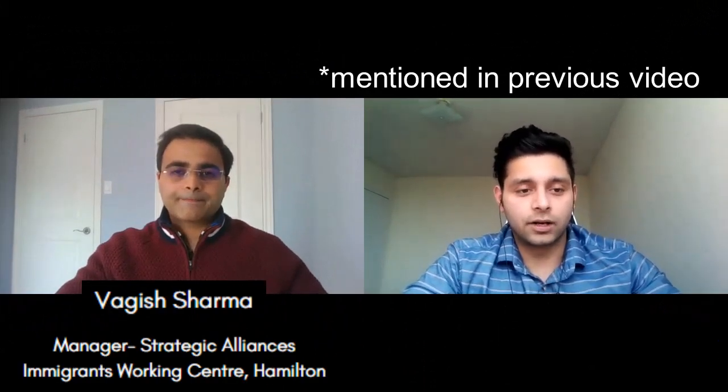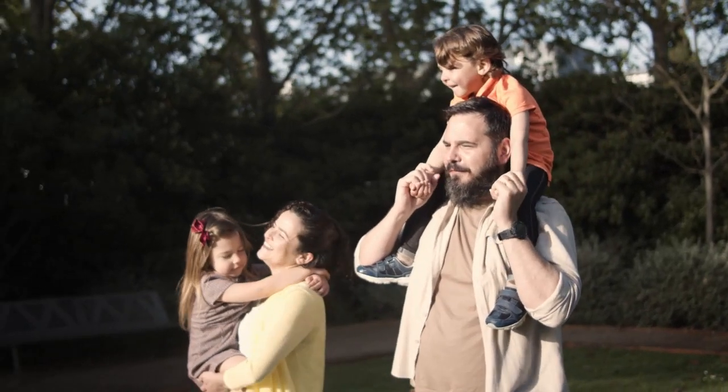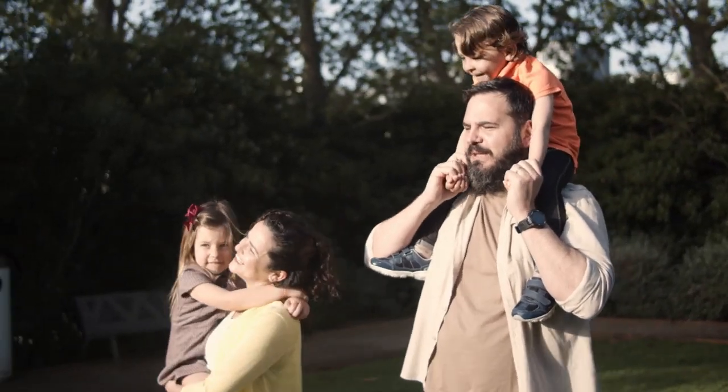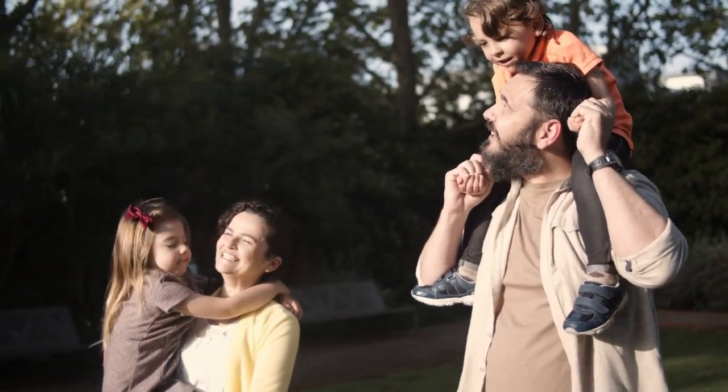So Vagish, as you mentioned, you moved to Canada with your family, with your wife and a kid. What kind of benefits do you get when you come with a kid? Like, what's the benefit for a kid? I know a lot of people watching might be sailing the same boat, so if you can describe that as well.